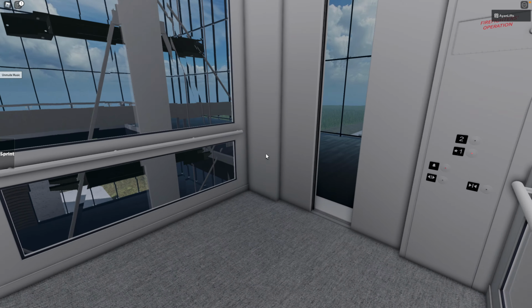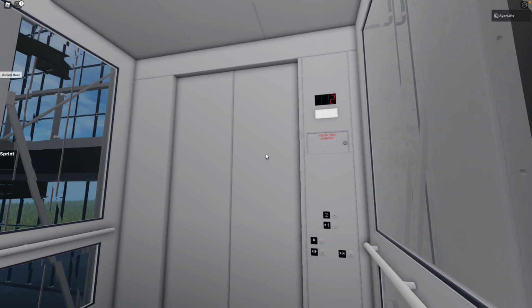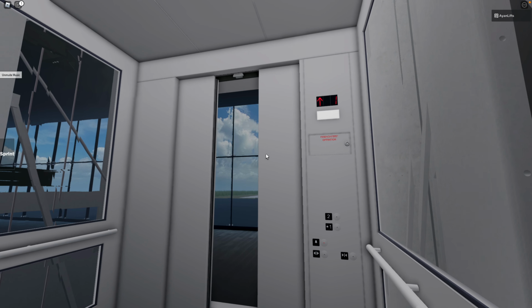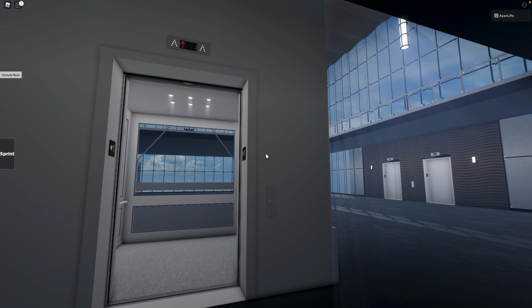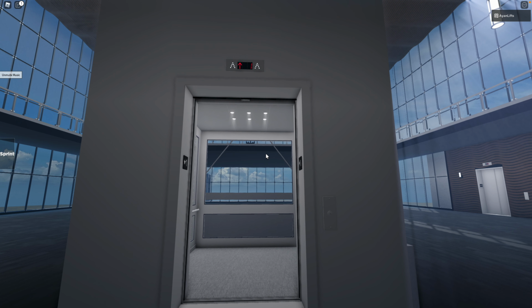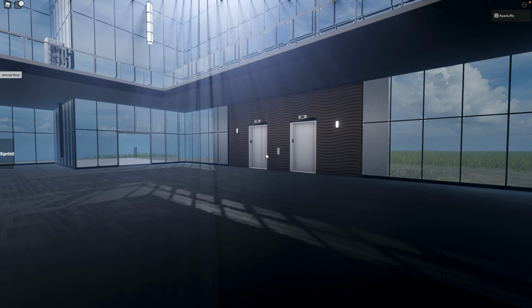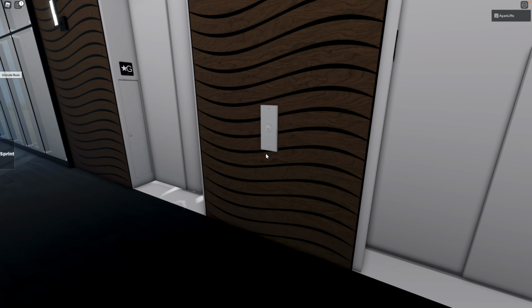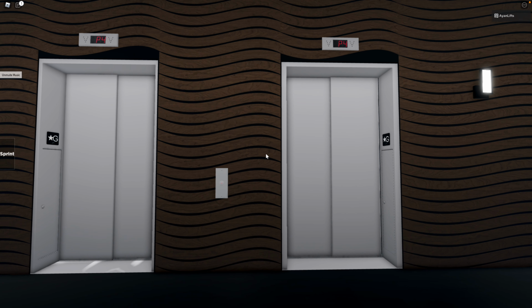Here we go. Let's watch the indicator. We are back down at 1. Elevator is open. Now let's watch the doors close. Door is closed. Here it goes, and now let's move on to the last lifts of this tour. And it's, of course, the parking lifts.